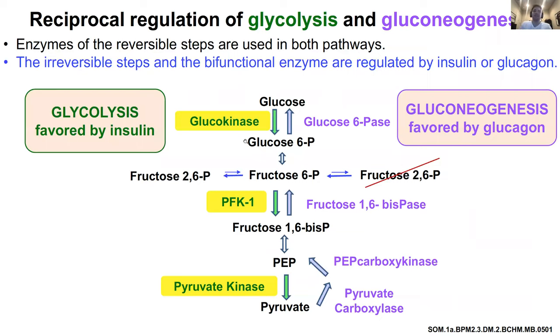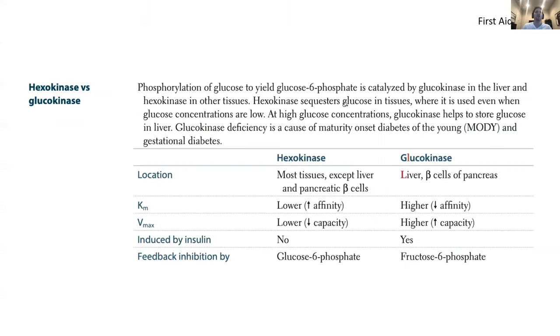Lindsey pointed this out. This is a super important slide. Remember these three steps, they're unidirectional. So they're going to push one way and they're going to push towards glycolysis. And the gluconeogenesis, these four enzymes are super important, are going to push you towards making glucose, increasing your blood glucose. Lindsey also talked about hexokinase versus glucokinase. Remember, in the muscle, you want to have low KM, which is inversely proportional to your affinity. So low KM means high affinity, because in the muscle, you want to grab all the glucose as possible. Whereas in the liver, you have high glucose, so you want to increase capacity, so a high Vmax. That's how I remember it. So you can keep that straight.